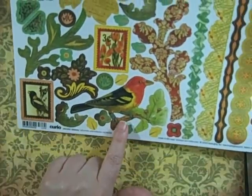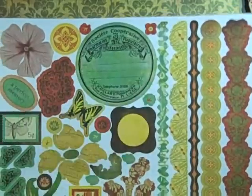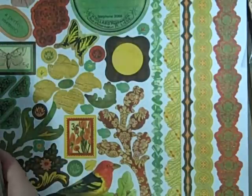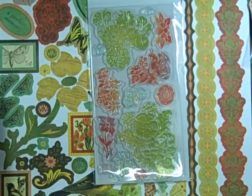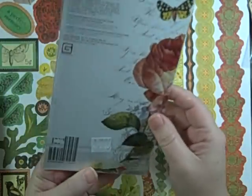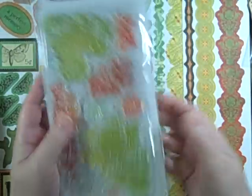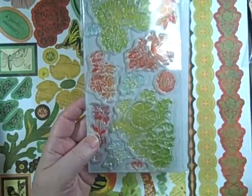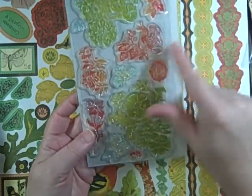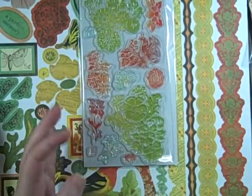And it's this stupid little bird down here that really got me. I really like that. And then I love this. And I know that's on one of the papers, and I think that is one of the papers I did not get. But what I love the most, oh my gosh, I am throwing stuff, was the clear stamps. And this set is called Pheasant, but it's the Curio Pheasant set. So you have the motifs from the paper. Like this is from, I think it's called Heirloom.